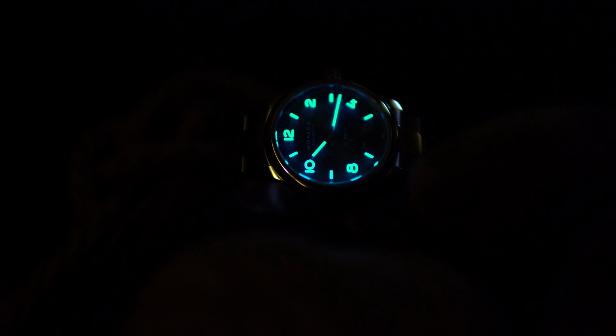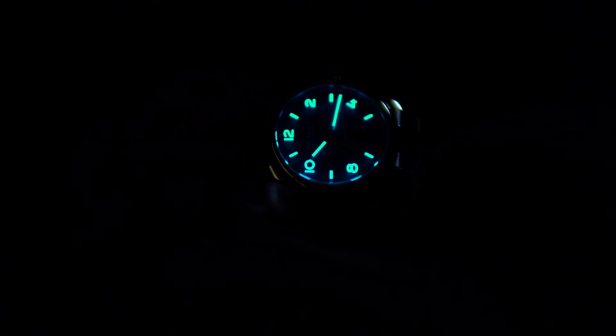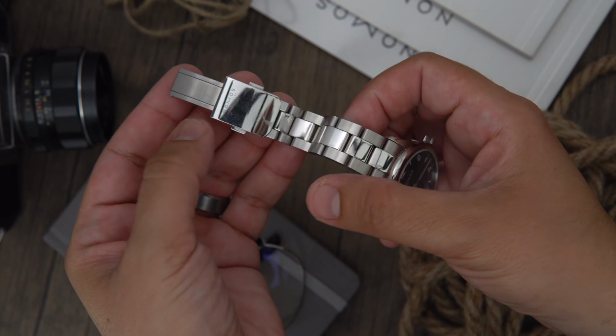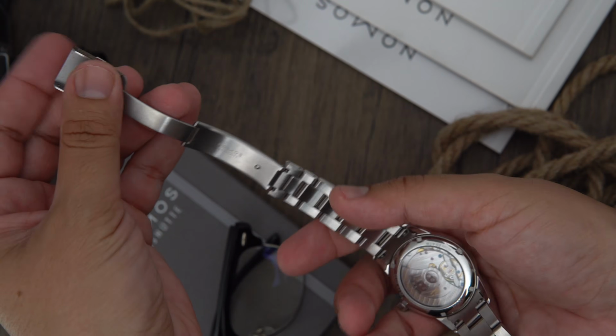To my surprise, the lume is actually pretty good. The lume can be found on the hands and indices, and Nomos is using Super Luminova. The bracelet measures in at 18mm and it tapers down to 16mm, features solid links and solid end links. It uses a pin and collar system to size it.